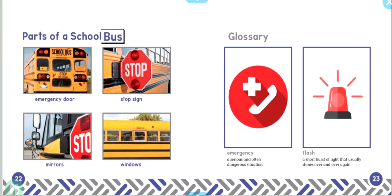Parts of a school bus. Emergency door. Stop sign. Mirrors. Windows.